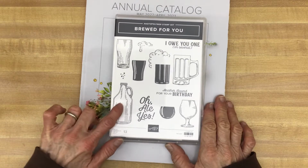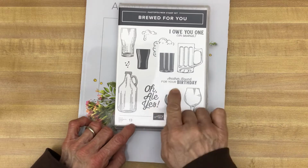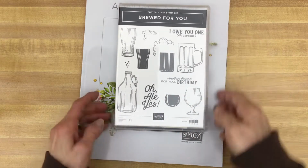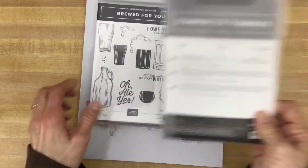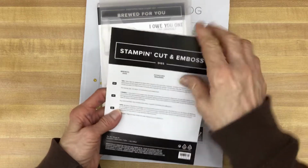And this jug, I liked the jug. Ol' yes, another round for your birthday. And I owe you one, or several. I thought that was cute. And then we do have the dies, the Brood dies.